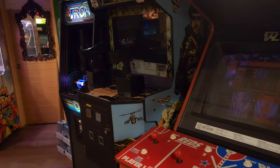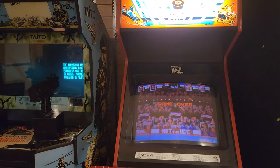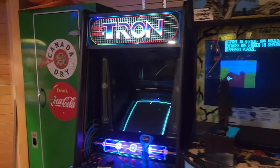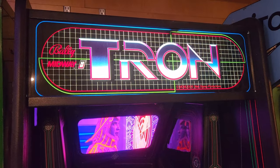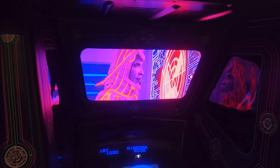But what I really want to talk about here is this mini classic arcade that the owner has been putting together in the back of his store. You can see there's Hit the Ice here, and he also has this Tron machine, and the Tron machine is in excellent condition. It looks like it's fully working as far as I know.